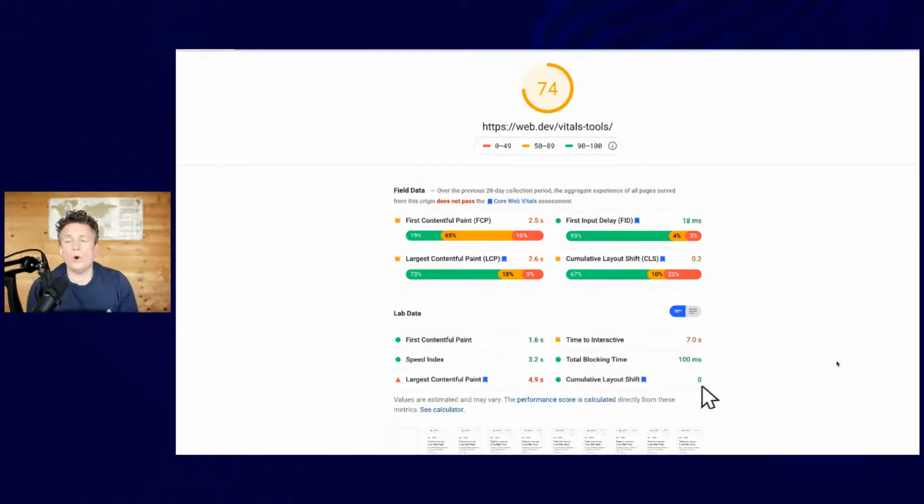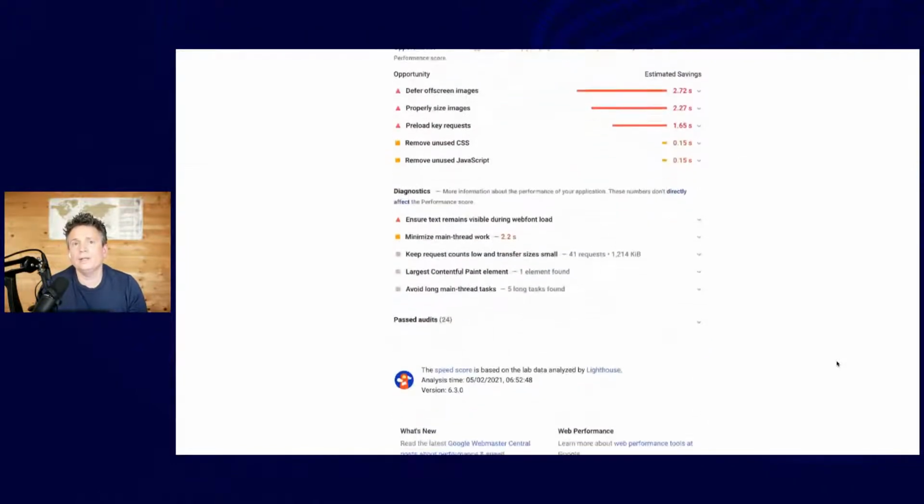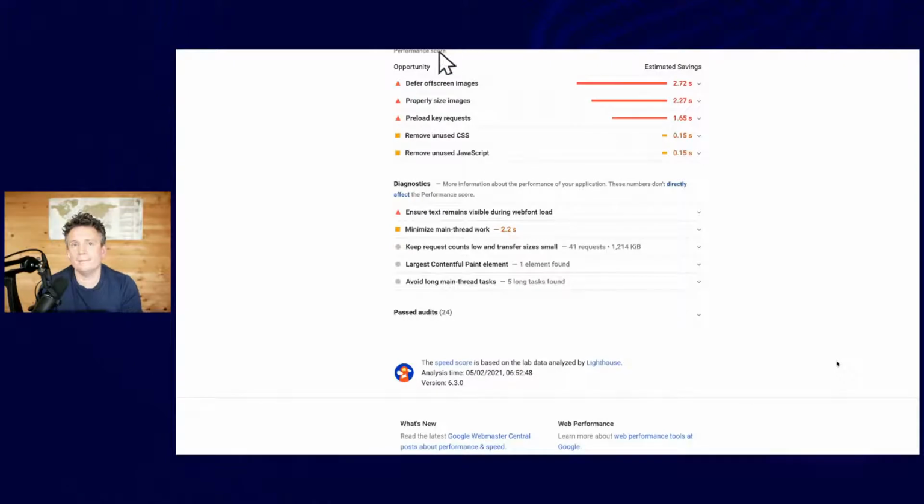Now, if you want to know where you're struggling or where you can improve, then what you need to do is just scroll down and have a look in the opportunity section and the diagnostic section. This is where Google will highlight what areas you can improve on your website. So you'll want to pay a lot of attention to this.